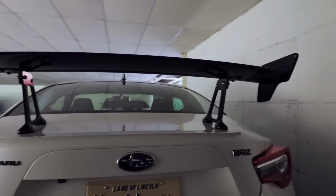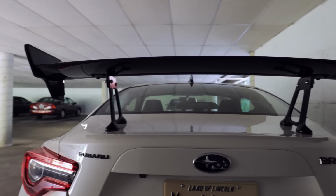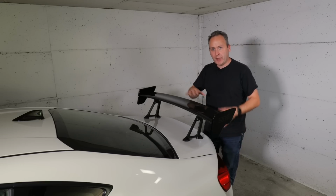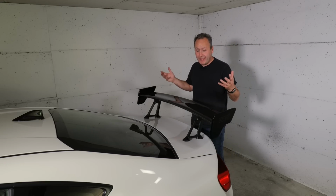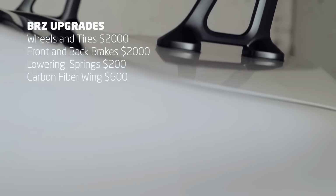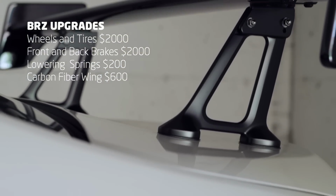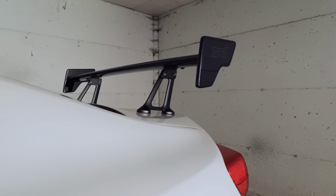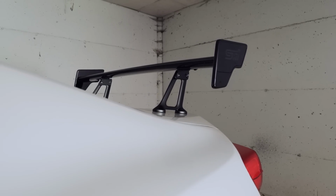The wing is glorious. It's big, beautiful, and carbon fiber. Now, if you were to go to the aftermarket and buy something similar, you're looking at maybe something from Saibon for about $600. But if you look at the quality of this piece and how it's mounted to the deck, yeah, you're not going to get something this good looking in the aftermarket.